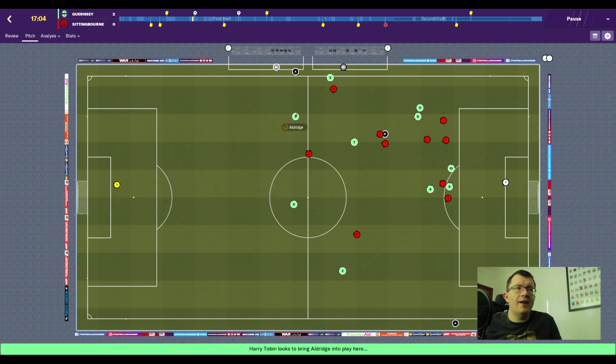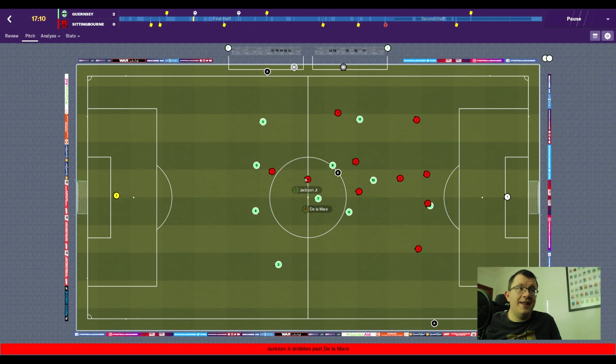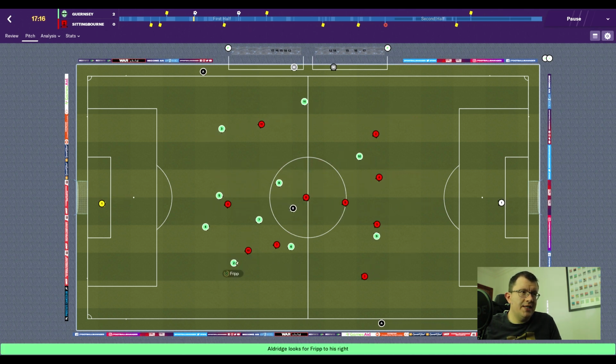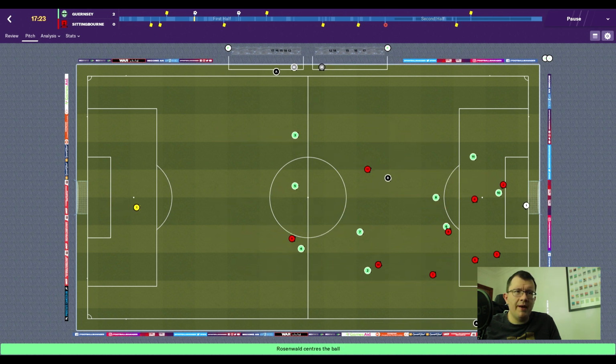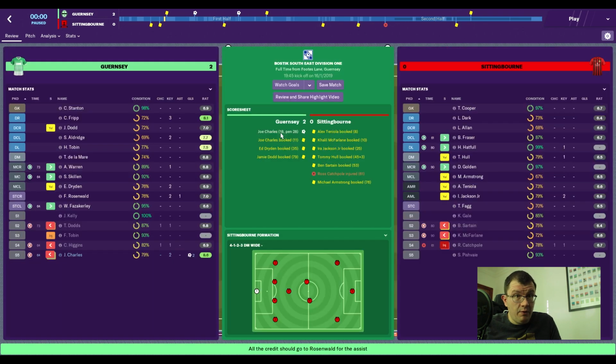Nowhere, but back to Harry. It was quite a long highlight, this one. And they get the ball back, Jackson Jr. But Mr. Aldridge there, Steve, he's 17 now, I think, but he has been playing absolutely amazingly. Frank across to Joe, and it was a tap in. That was lovely playing. Frank Rosenwald has started playing really good football.